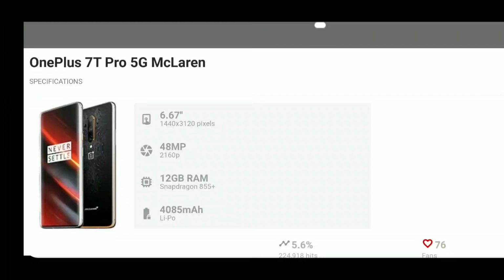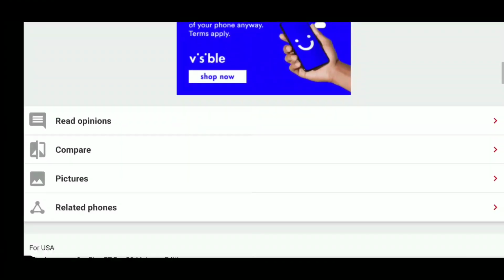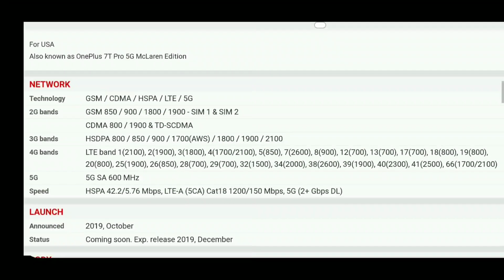So the OnePlus 7T Pro 5G McLaren is a device that is pretty large. It's coming in at a display size of 6.67 inches. It will be Quad HD in terms of the display resolution. It's going to have a few cameras. I know it's supposed to be a 48 megapixel main shooter. In terms of RAM, it's coming with 12 gigs, so tons and tons of horsepower here with the Qualcomm-made Snapdragon 855 Plus. More on that in a second as we get to talking about the 5G modems that it does contain. It has a 4,085 milliamp hour battery. Obviously, it's going to be an important component of this device as this phone is going to be 5G compatible. Let's take a look at some network configurations.